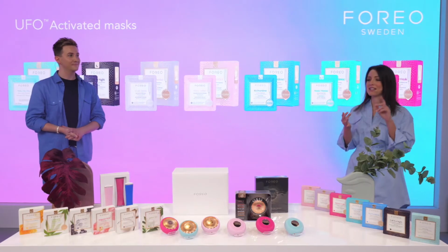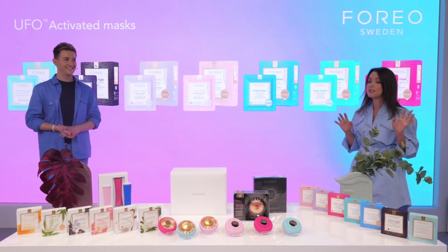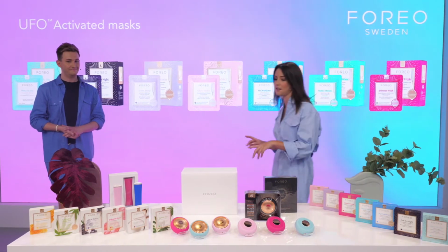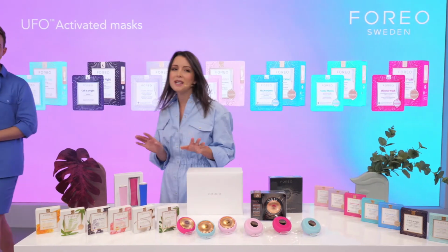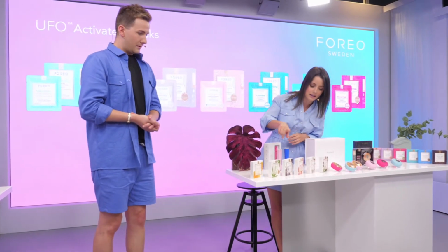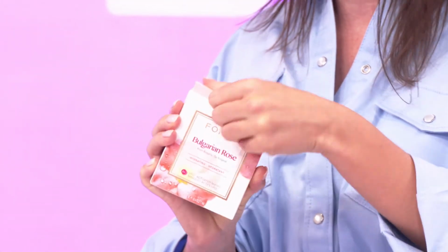Great. So there's a lot of tech, a lot of masks, loads of ingredients. There's a lot. I know there's another range, which is amazing as well. My favorite, Farm to Face. Should we go through these quickly? What's your favorite? I mean, mine is the rose. I love Bulgarian rose. The smell is incredible. Unreal. Let's open one now.